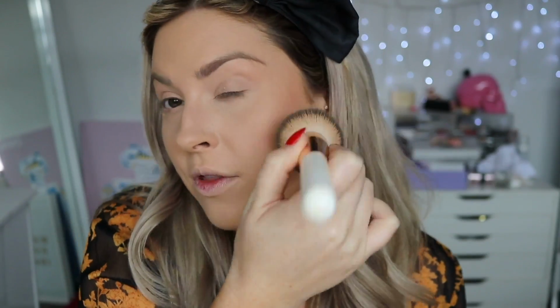Ambient Lightening Bronzer in the shade Radiant Bronze Light. Nailed it. Okay, so I just use a big brush of some kind. I'm just using my powder brush I just used, and I'm just going to buff that over the higher points of my cheeks. My favorite places to bronze are on my cheeks.